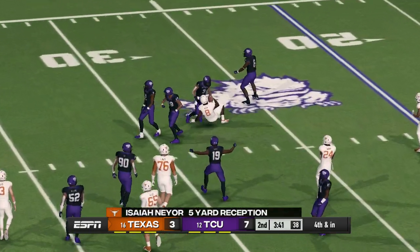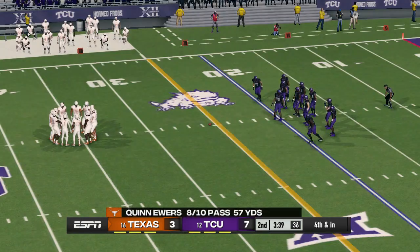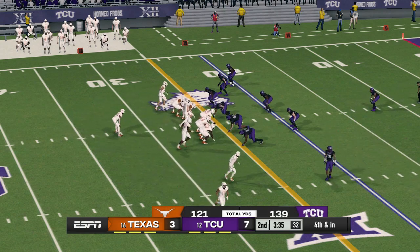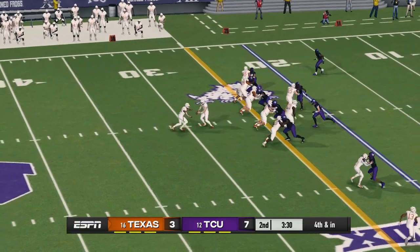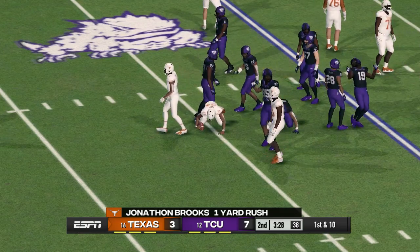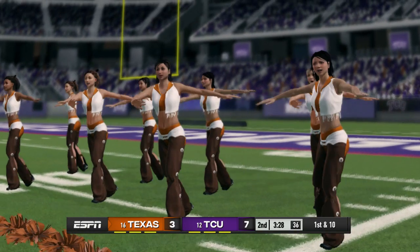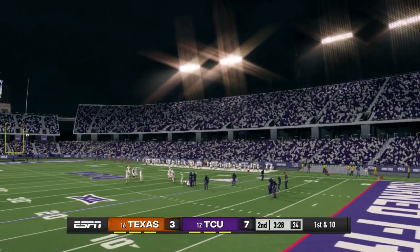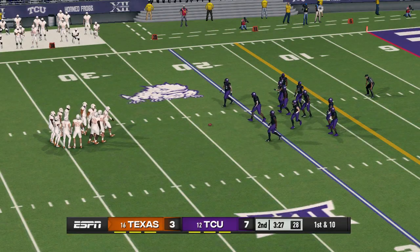Incomplete. He's down. And it's the offense that takes the field on fourth down. And he makes it out to about the 24-yard line. That makes it first and 10. We're at play number 9 of this current drive.